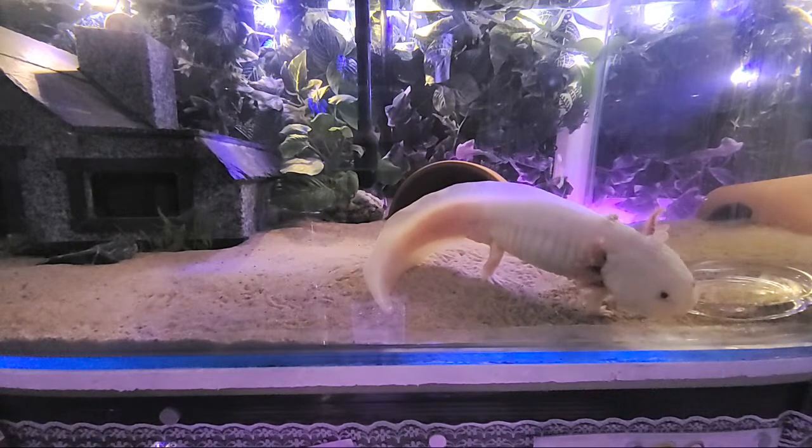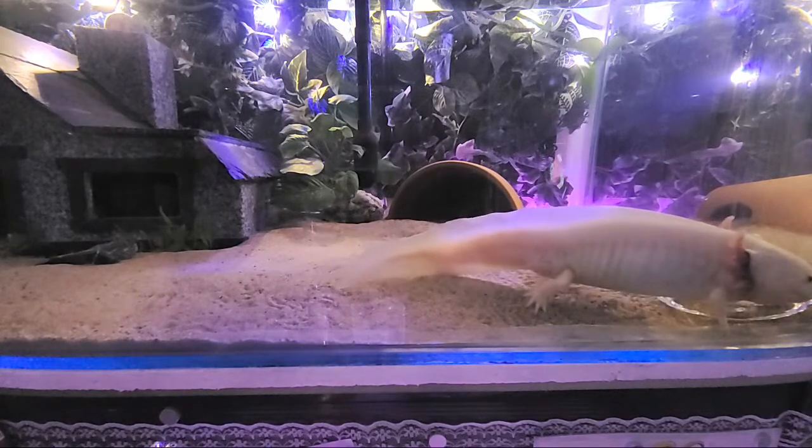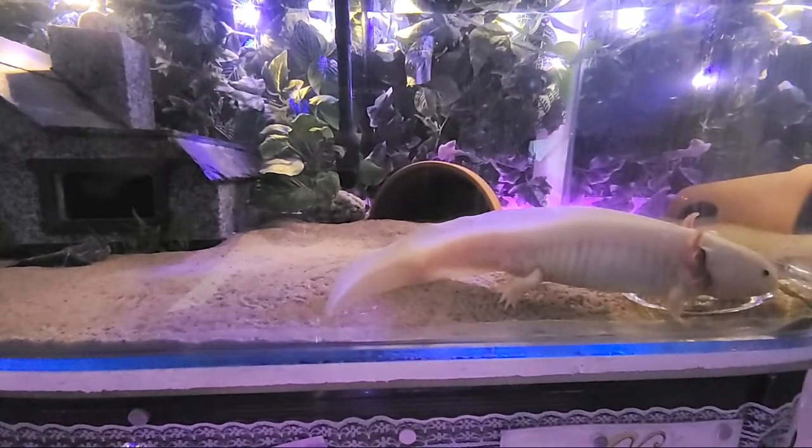What is Gary's favorite snack? I would say maybe bloodworms, because he gets really excited for the bloodworms. Does Gary like sports? I actually don't know if Gary likes sports, but he likes to run at least.